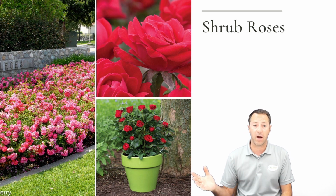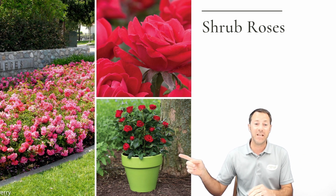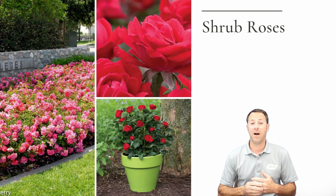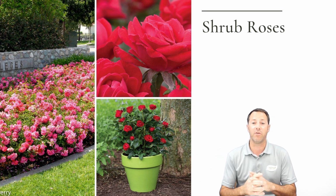And then you've got your knockout roses, which is one of the main groups of shrub roses these days. This is this new one, the mini petite, that you can grow in containers, and really shrub roses are great for containers. You can grow a great shrub rose in a container for many years. And then this is the traditional knockout rose, the double knockout roses.